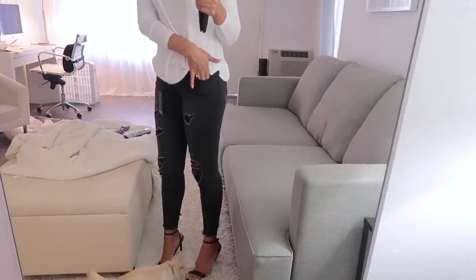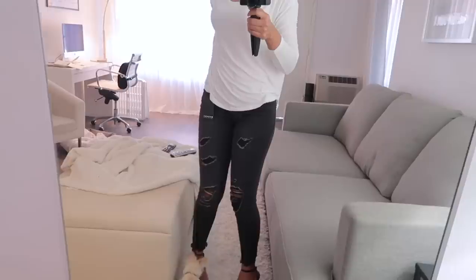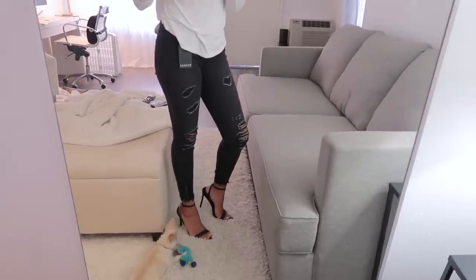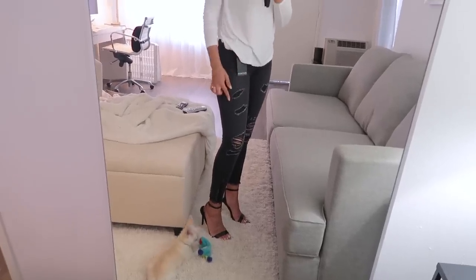The pockets on these are also real pockets. You can put stuff in there. You also have back pockets. Sorry guys, don't mind Toby, but you do have a back pocket here. This one's a little bit distressed. I love the color of these because they aren't a pitch black jean. They're kind of like a faded black, and then they have the gray distressing.